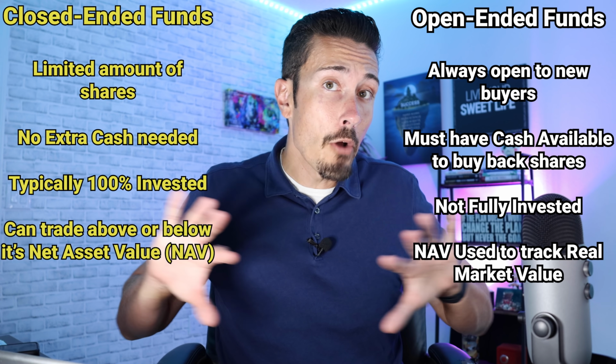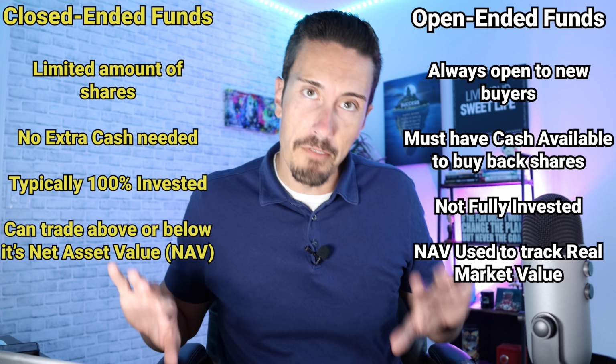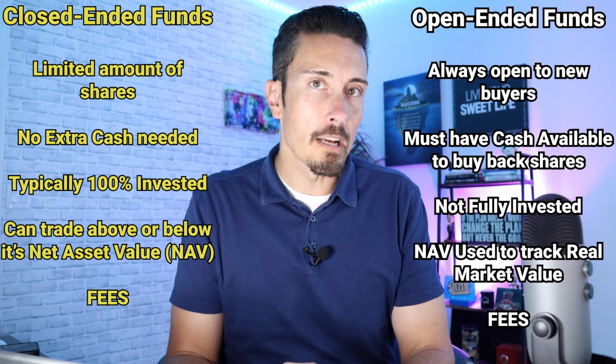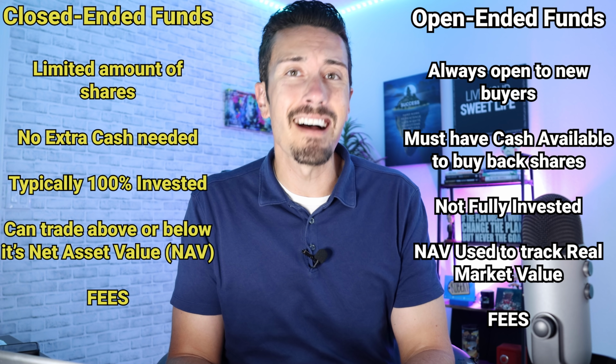Now, one thing that both of these sides have in common are fees. Oh yes, they come with the fees, the expense ratios, and everything else that you're typically used to when you buy into ETFs and mutual funds and things like that. Most closed-ended funds are actively managed, so they will come with a rather high expense ratio.